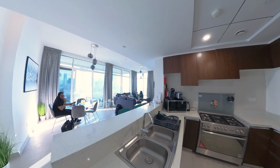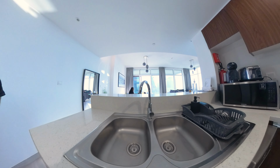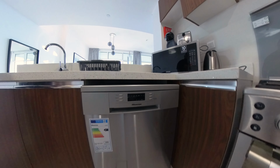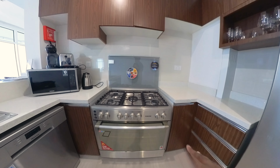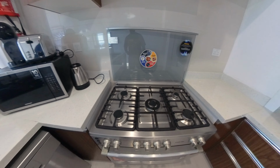We have the kitchen over here. You can see you have a sink. We have a dishwasher, I believe that's what that is. And this is a nice size stove. This looks like the stove we used to have, the Nakia stove. Yeah, we had this stove before. This is a good stove.